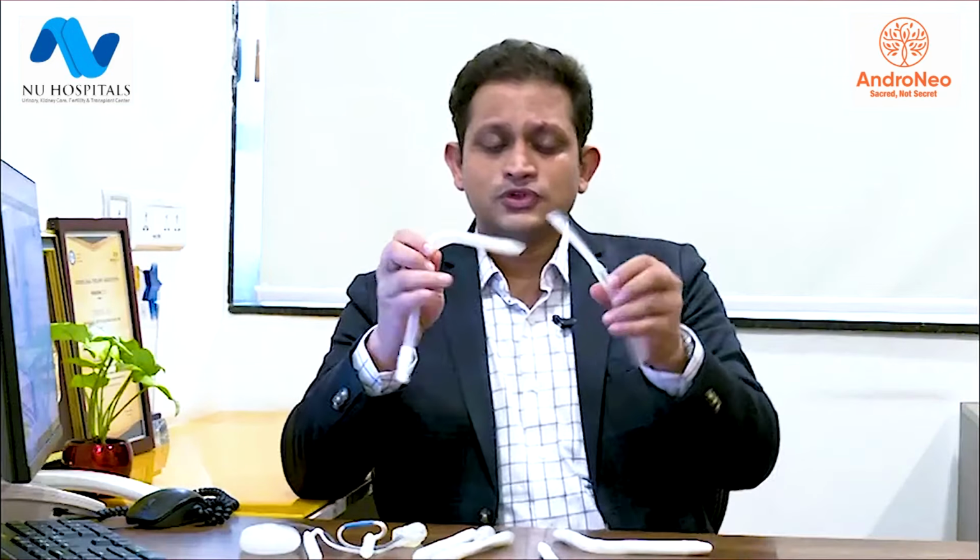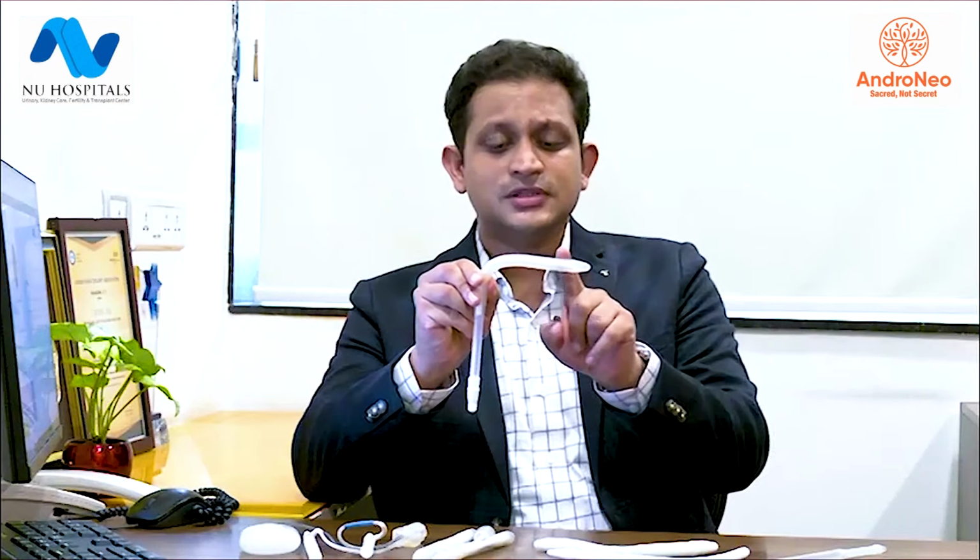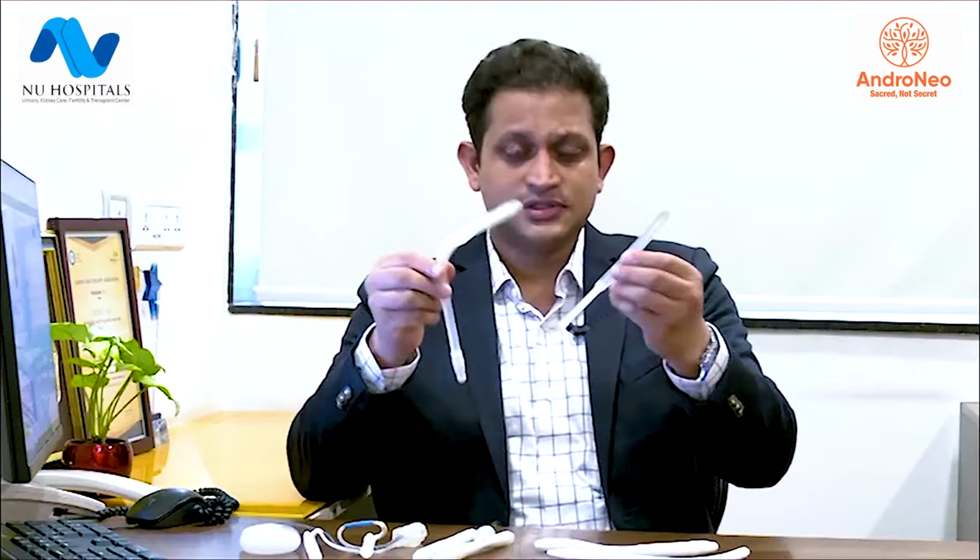So in brief, this simple silicone implant does not have a memory, whereas the other three which I showed you have a memory. In the sense, when I bend it, it retains the memory, so to conceal, this may be a better option than just a simple silicone implant. And when we do the semi-rigid penile implants, two of these cylinders are inserted in the corpora cavernosa of the penis. That is when a person gets the erection.